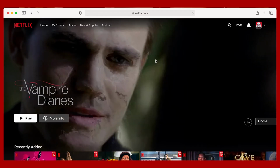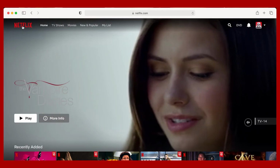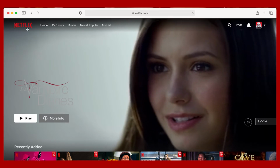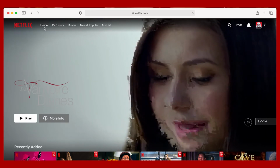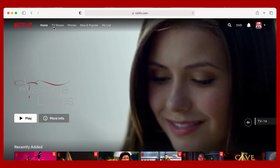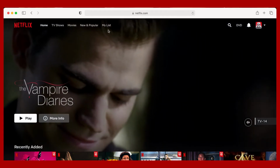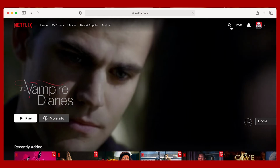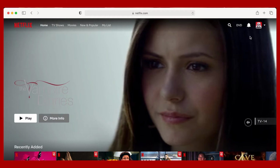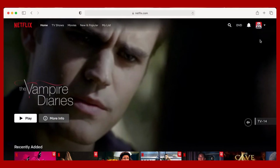Once you've signed into Netflix, you'll be sent to the initial homepage, and the homepage will usually have a popular title playing like a preview in the background. But just like all the other streaming services, you'll have your home, TV shows, new and popular, my list, as well as a search bar, notifications, and an icon. Now, an icon is for if you have multiple people in the household all using one account for Netflix, and that icon just differentiates who is watching what on the platform.